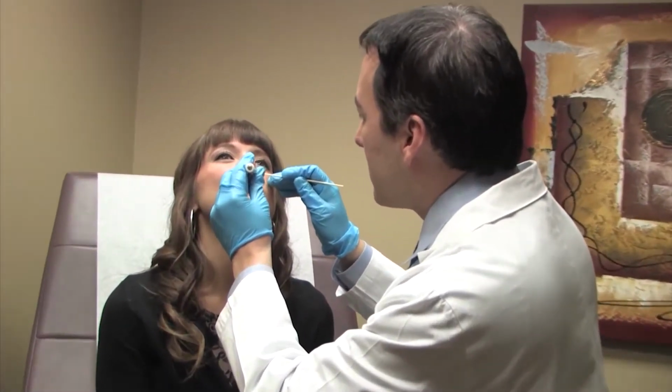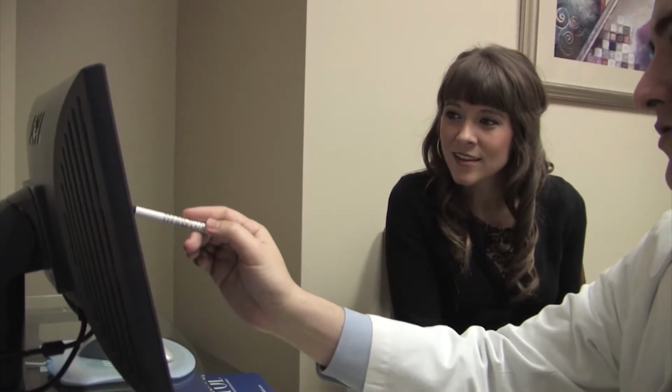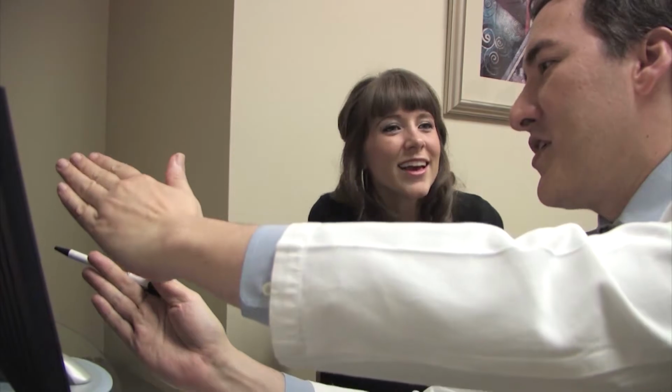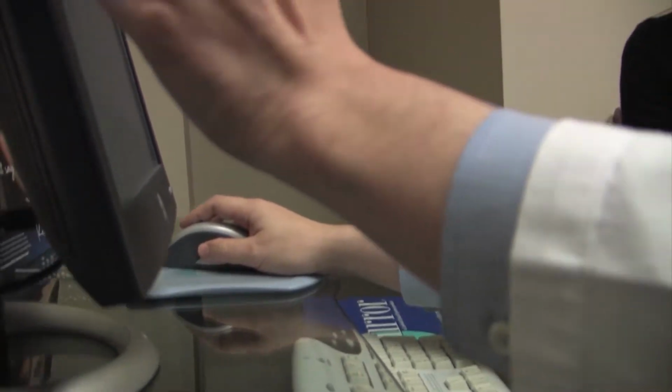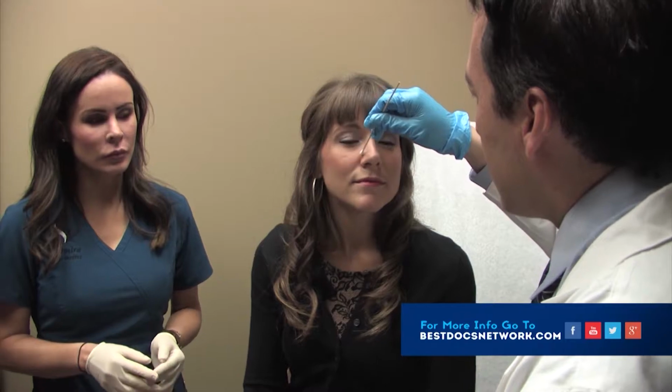There are certain things that we can change and certain things we don't want to change, if they're happy with that. We'll take several photographs from different angles, and then we can project them on the computer screen for the patient, and we can actually morph the images to show the patient what they can possibly look like. That way we can make sure we're on the same page as far as what the patient wants to look like and what can actually be accomplished in surgery, so that they do have realistic expectations. We can give them a good idea of what they will actually look like after the surgery.